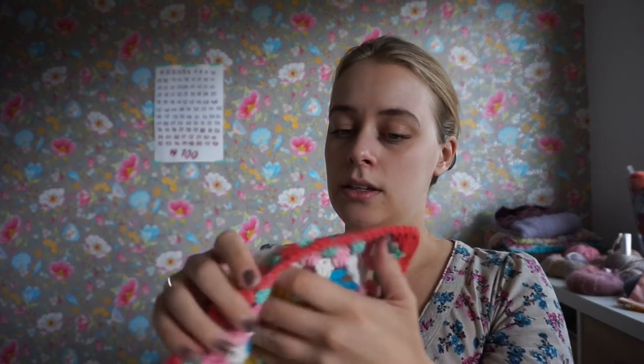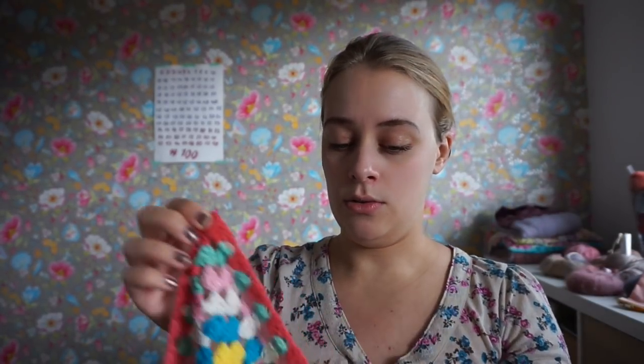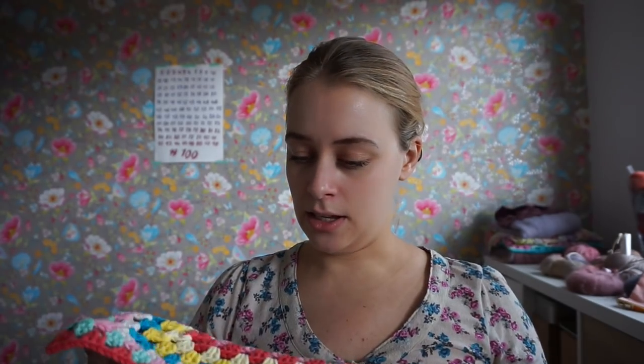And that is why sometimes you have to switch from the right side to the wrong side of your work and then just crochet around that way in order to counter the turning. But someone said that if you attach your yarn in a different place every time, so not on the same corner every time, it would stop turning. So I need to check that out, because that would be an even better fix, because I don't really like the backside of crochet.